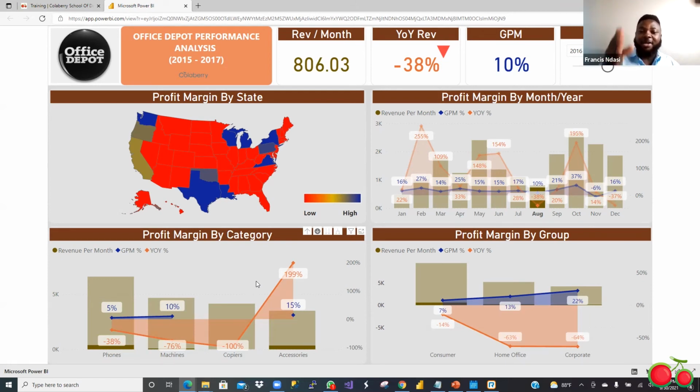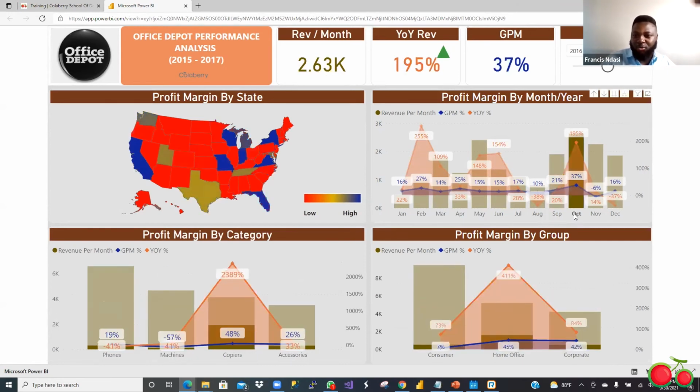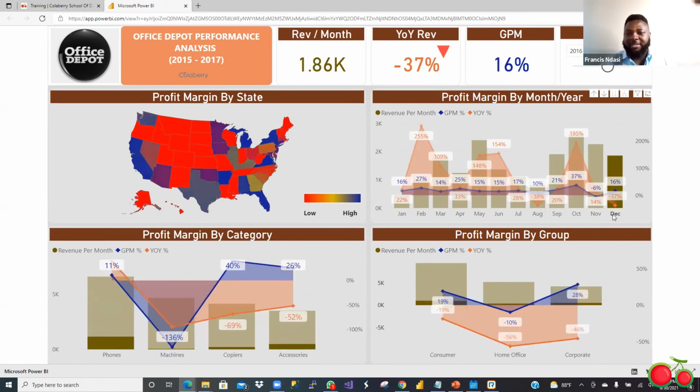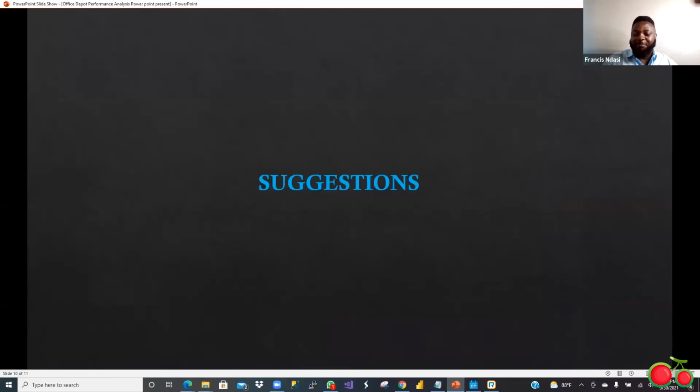So look at this, year over year, it's at minus 38%. I'm going to click on September because that's when people come back from holiday. It changes to positive. People are buying, people are making business decisions. October, the same thing. November, the same thing. And December, when it's a holiday, it goes back to negative. So I would basically tell you that Office Depot needs to make some kind of changes based on the insight that I just showed.